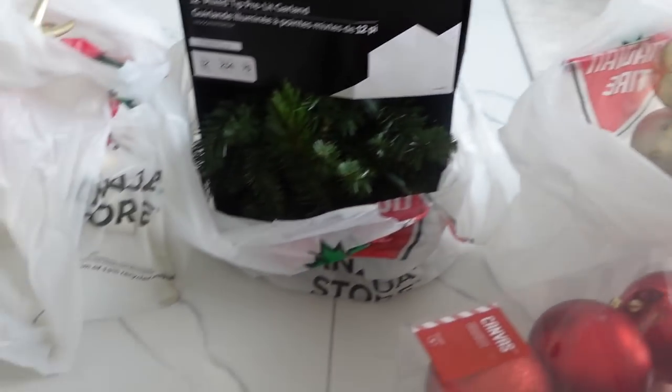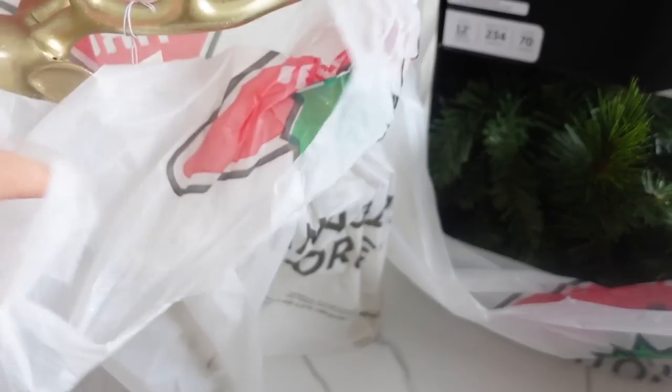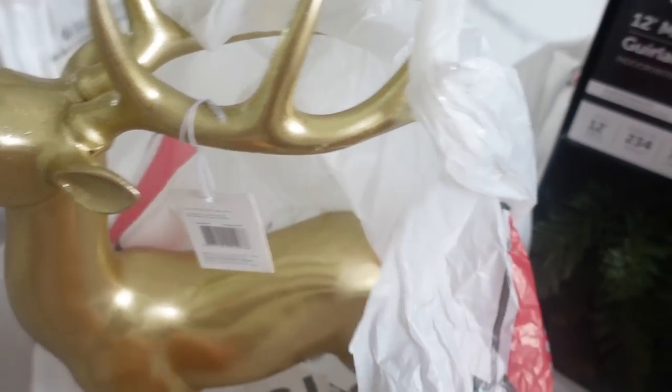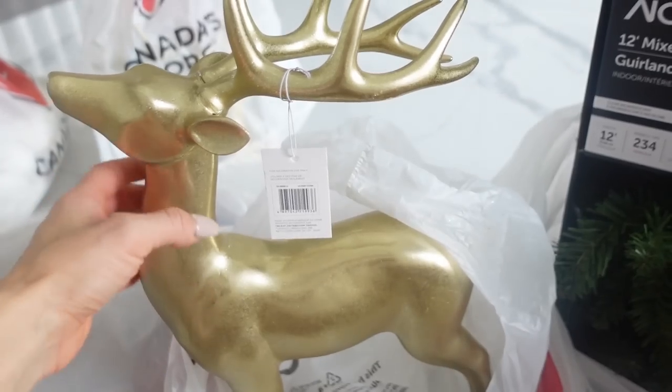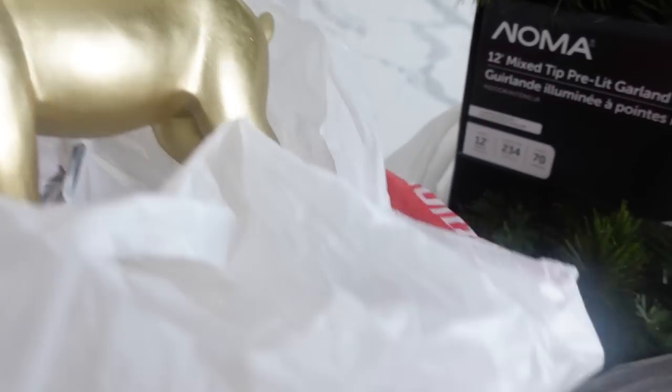So, got two more, and then I didn't have any gold deers yet, so I just thought this would be perfect, and I got two of these. Look how pretty that is.